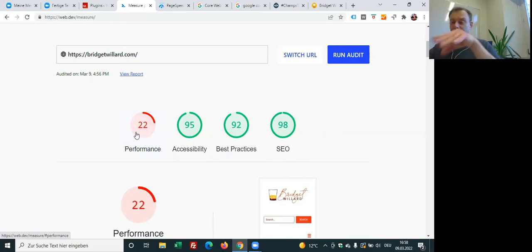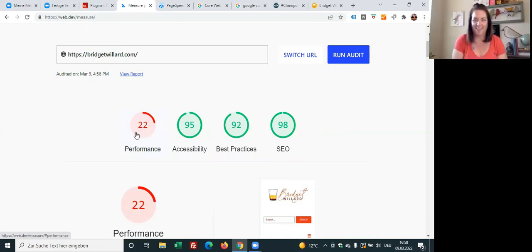Okay, beavers have really short legs. Yeah. Maybe that's why it's not running so fast.